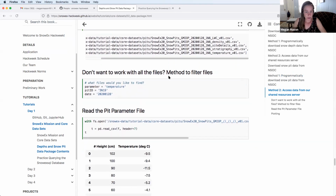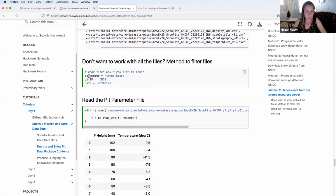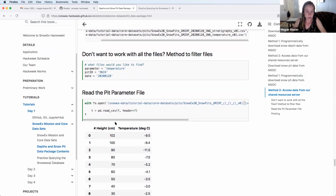So if we don't really want to work with all the files at once, here's a few methods you might use to filter them. I'm just making strings here with variables, and then I'm going to use these variables: parameter, pit ID, and date. And I'm going to put them in my string here and use this feature .format. I'm happy to go over that, but basically I'm putting date, pit ID, and parameter into these curly brackets, and it's accessing it from there.